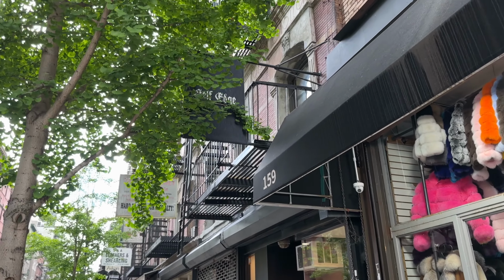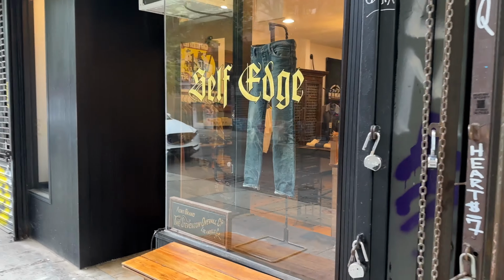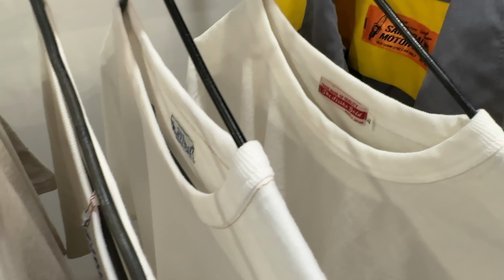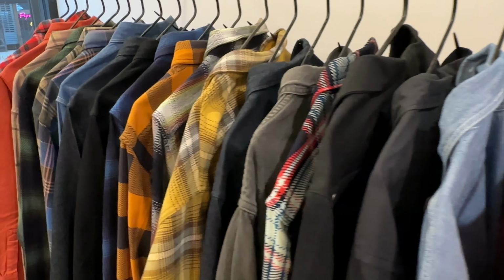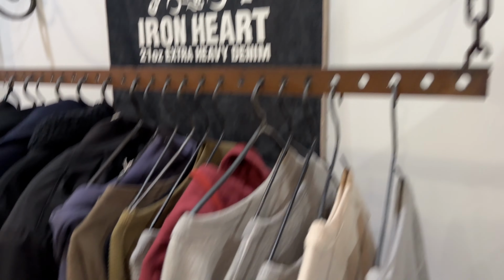So the first store that I went to was actually Self Edge, and they carry a bunch of different Japanese Americana brands such as the Osaka 5, Warehouse & Co., Studio d'Artisan. They carry a ton of Iron Hearts, the flannels, the denim, you name it. They have a great selection of basics. They also carry a bunch of Samurai and Pure Blue Japan and all your favorite denim brands.